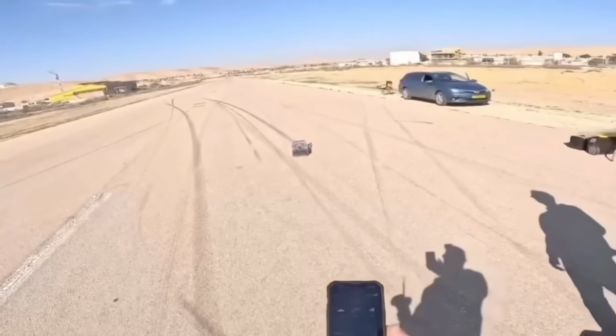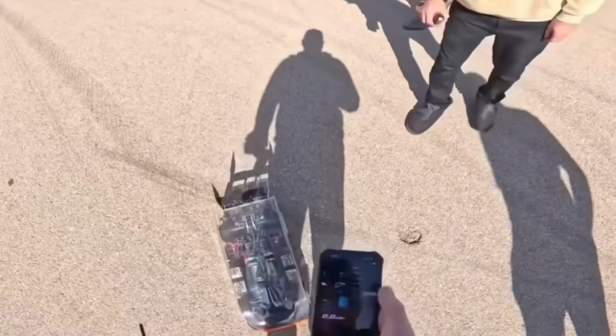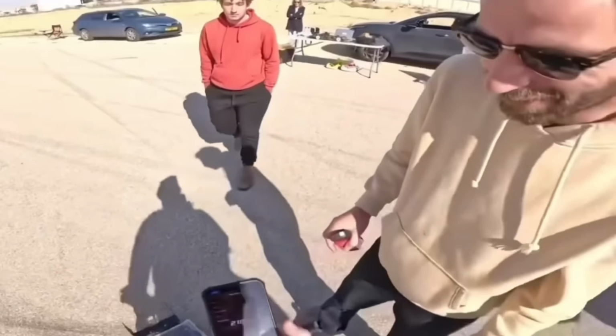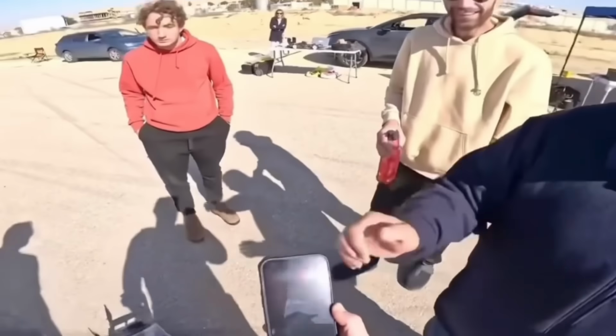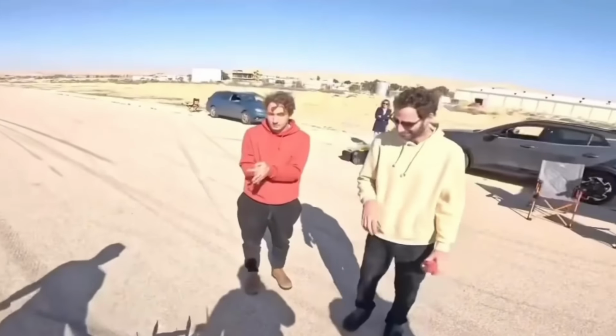Tires are blown, of course, and stop. With 218! Whoa! The quad, bro!